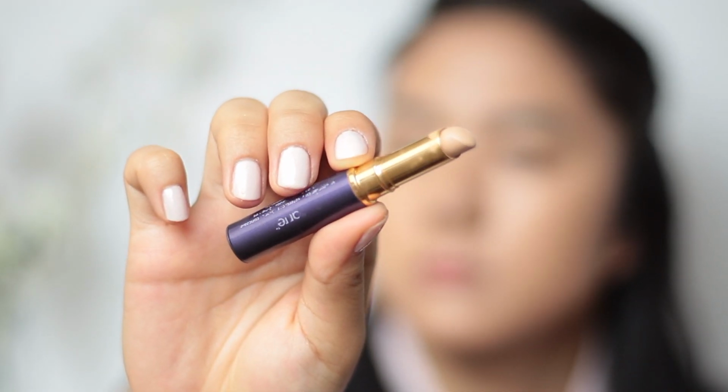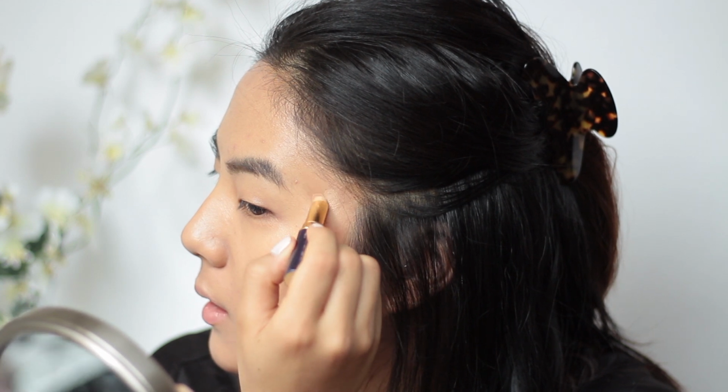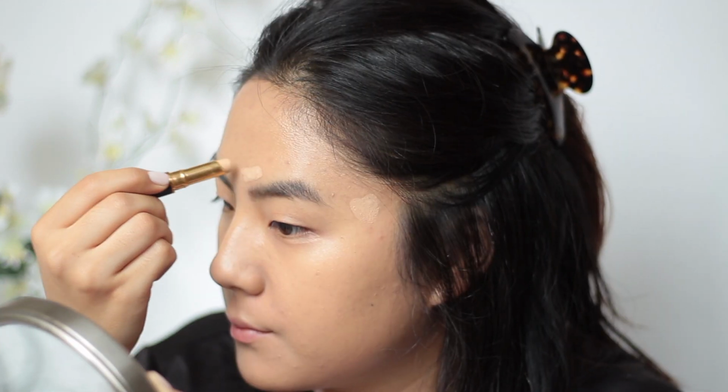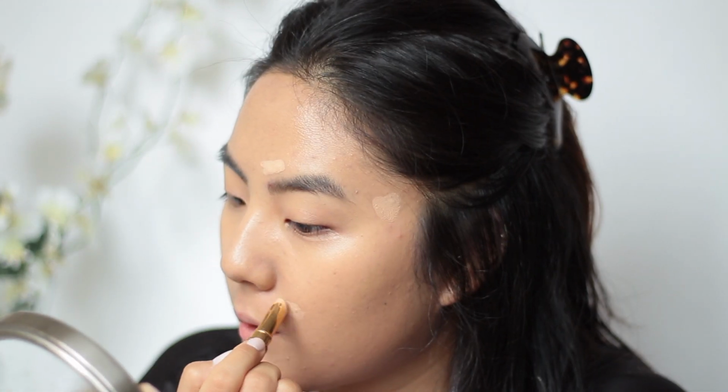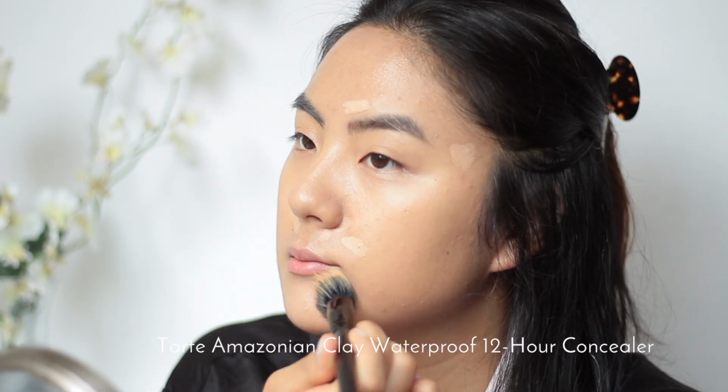Then I'm going in with my Tarte Amazonian Clay stick concealer, and I'm just going over my little acne scars and areas where I had blemishes. This is just to cover up that redness.